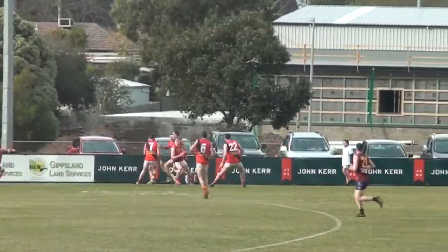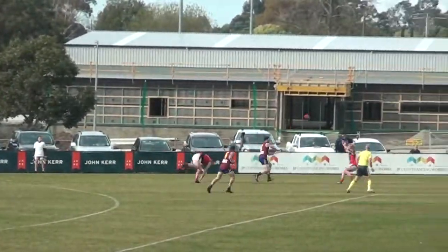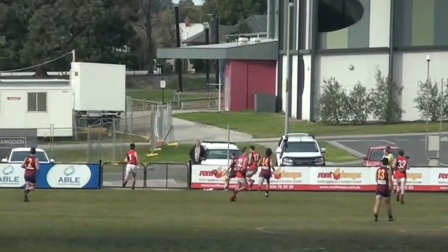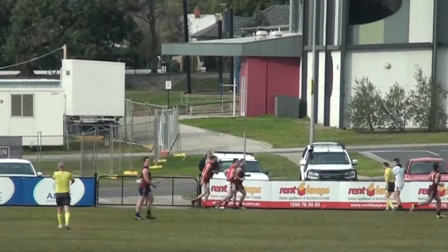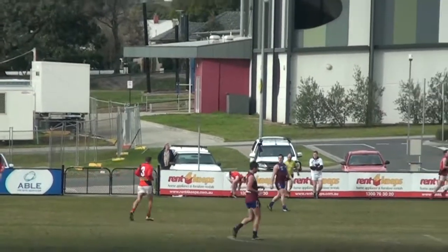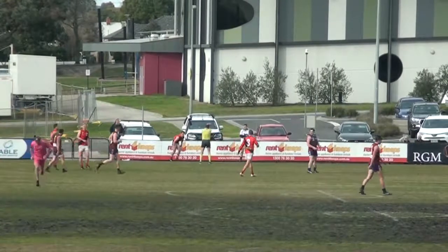A little toe poke to himself. Now he gathers it. Gets around one tackler. Neatly done. Oh, great smother from Darnell Gregg. Comes the other way. Releases with a 20-metre handball, but missed the target in Ainsworth. And we've got a boundary throw-in on the wing. Just that awareness cost him then. He had a player inside. He was going long to the goal square where he could have chipped it inside just the top of the 40.